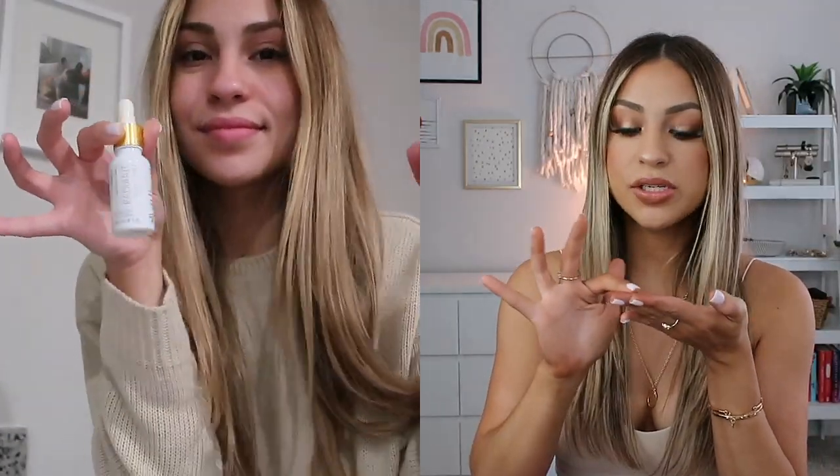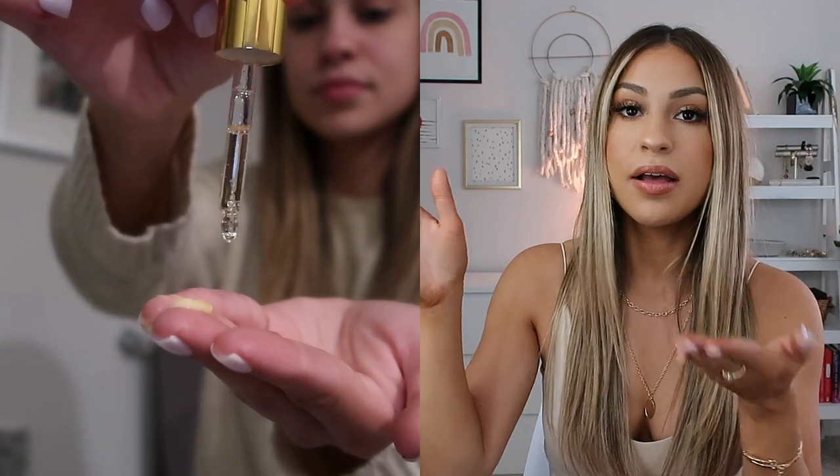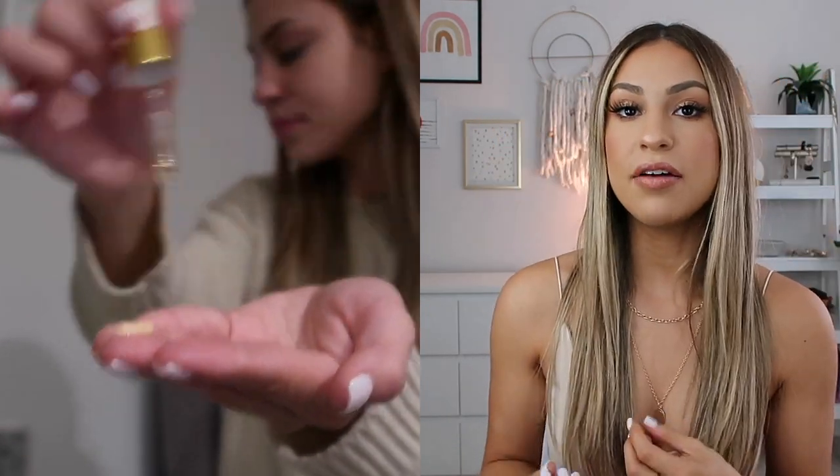I love this. So what I do is I apply just a tiny bit of moisturizer on my hand, and then I apply about 5 to 6 drops. I know it sounds crazy, but my body is super tan, so if I don't apply enough, it's not going to do enough for my skin. So I do apply about 5 to 6 drops, and I apply it all over my face in circular motion.